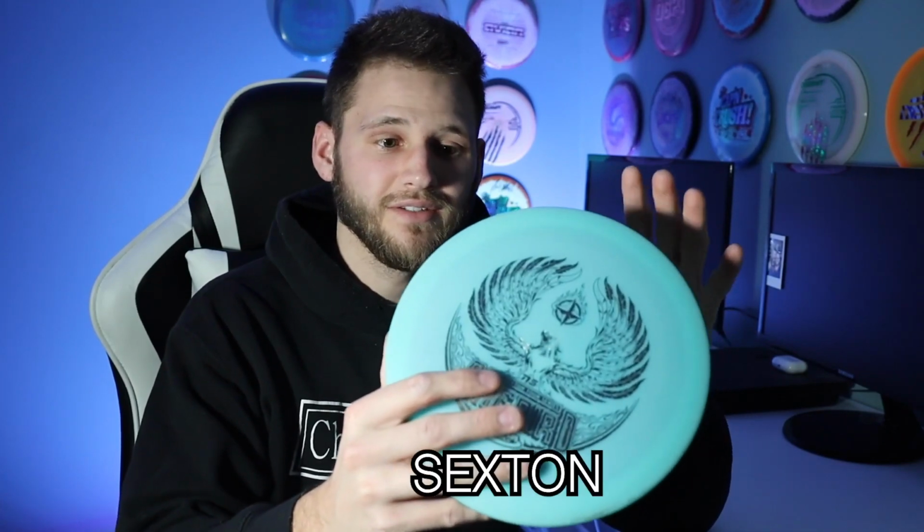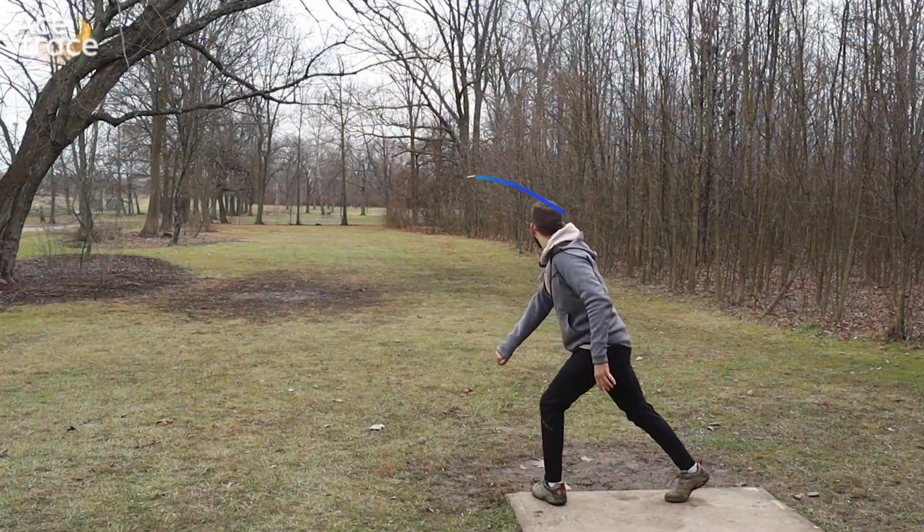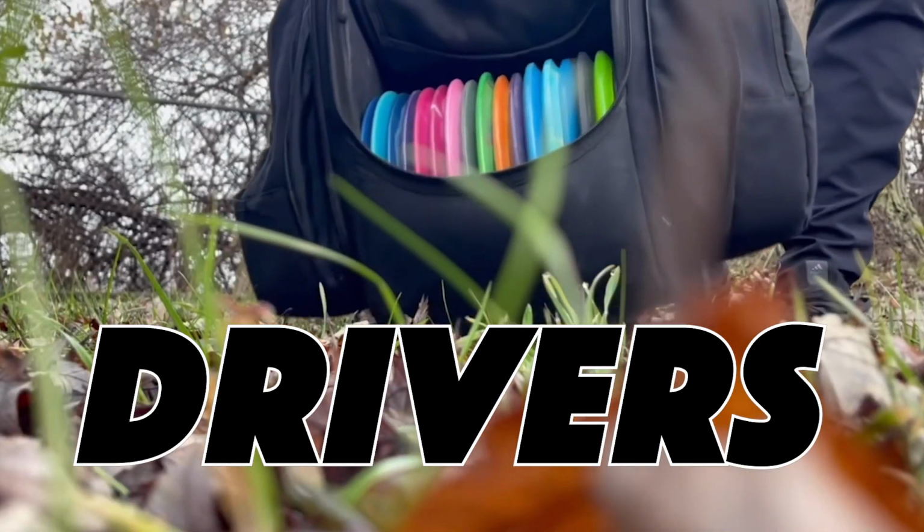My 9 speeds, both very new to the bag. First off being the AGL Locust, and this is a 9.4 -1.3 fairway driver. And this thing's actually flipping up very nicely to flat for me. Probably the furthest 9 speed that I've thrown thus far. And then the 21 Nate Sexton Firebird, just did a video about this disc. Go check it out. This is gonna be a great forehand disc for me, that goes a little bit further than my Thunderbird, but it's still gonna be pretty nice, straight, and stable for my forehand.